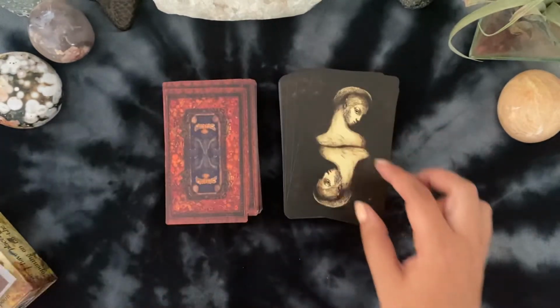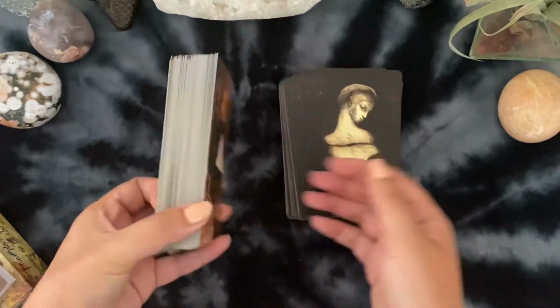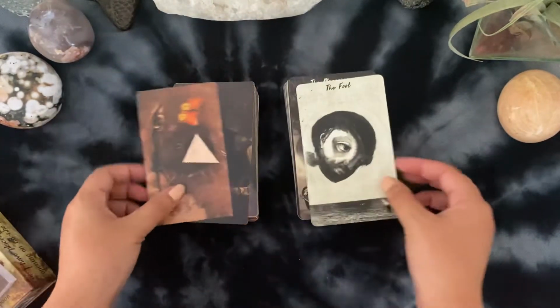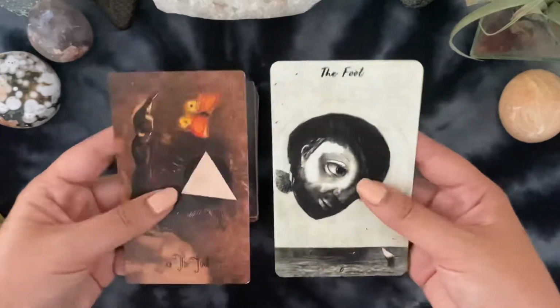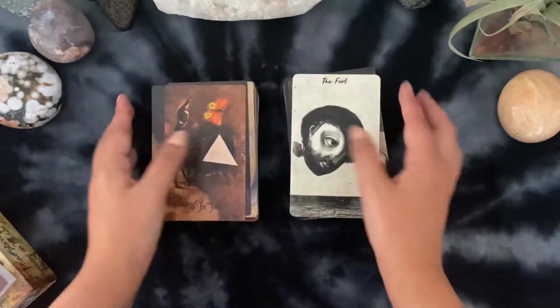Okay, so both of these decks are not gilded or edged, and they both have the same really beautiful linen cardstock. You can kind of feel that texture. They're very bendy. It's the perfect kind of deck for shuffling.